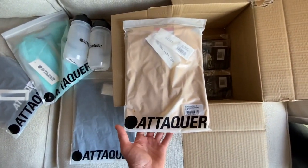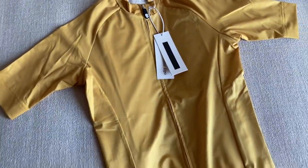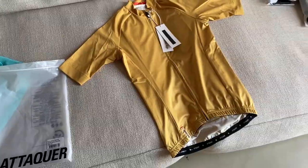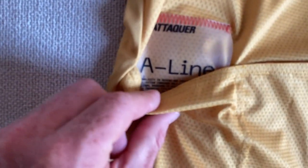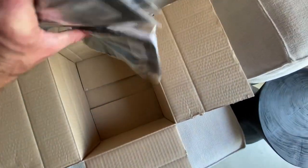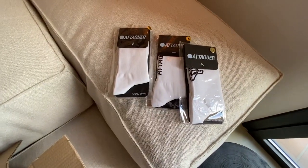I have the A-line jersey in wattle. This is a cool jersey. The cut is a little bit more forgiving on this. So if you're looking for a more forgiving jersey, slightly heavier weight fabric and slightly more affordable, A-line is the range to go for. And I just really like the color of this one. So today I am going to wear this one. And then, of course, a couple of pairs of socks because we all love socks. And they're gonna be white.